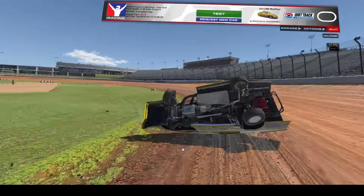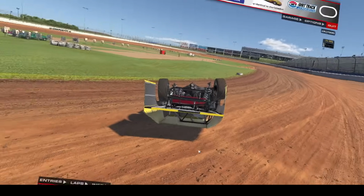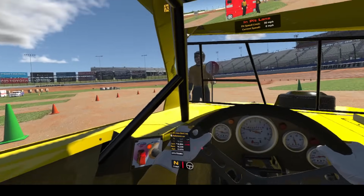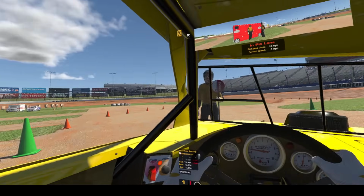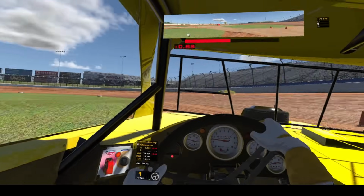Oh, you dummy. Oh, you dummy. This is why you don't let me race, okay? This is exactly why you don't let me race. Well, let's try this one more time, and then we're going to head over to Charlotte and meet up with our other buddy and maybe go drive ourselves a cup truck. These boys put up with me so many more times than they should.